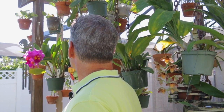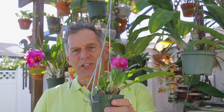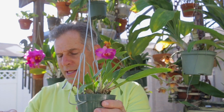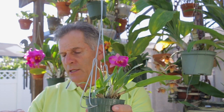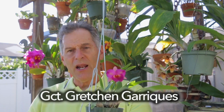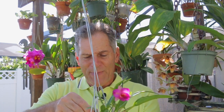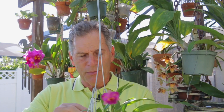The second one, let me grab it here. This is a relatively new plant for me, tiny flower. It's labeled as a Guaracatonia Gretchen Garriques, but I'll have to look to see if I have the right species name on this tag. The tag might be a little bit old. This is a plant that I purchased from RF Orchids. This is a relatively recent purchase, but this plant's already rebloomed.